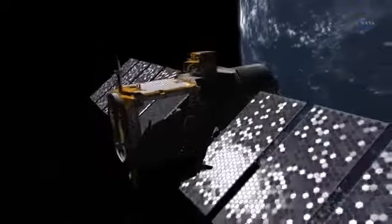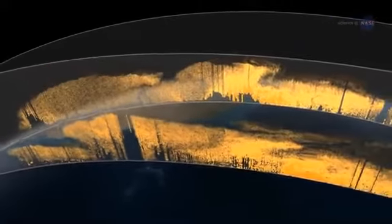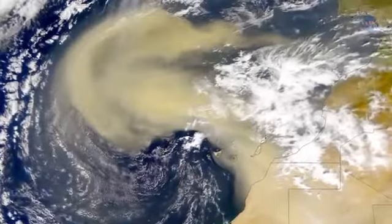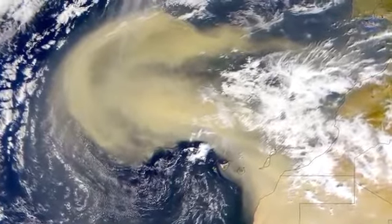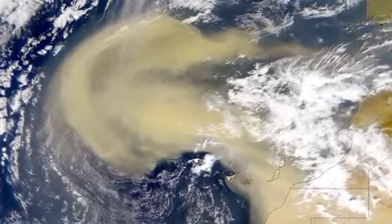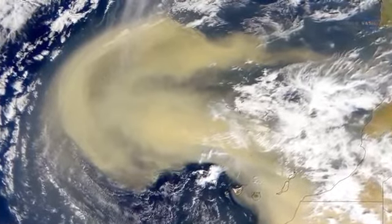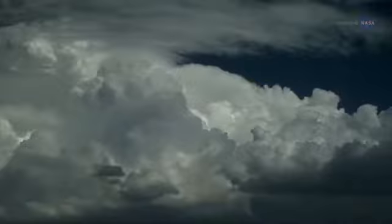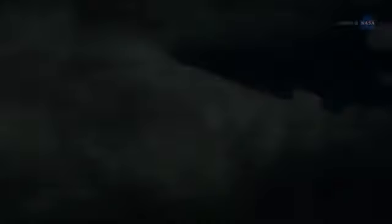Data from NASA's Calypso satellite, launched in 2006, may provide the answers. For the first time, Calypso has quantified the amount of dust that makes the transcontinental voyage, and the numbers are impressive. Of the 182 million tons, or nearly 700,000 semi-trucks worth of dust that leave the Sahara each year, 27.7 million tons, or 15% of the total, are scattered over the Amazon basin.